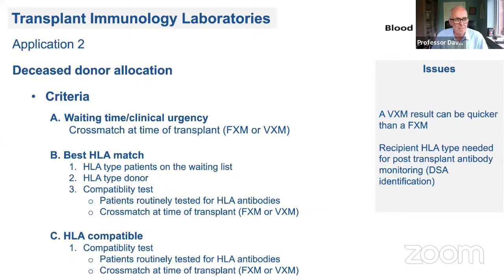The second setting would be deceased donor transplantation. And how you use HLA depends on your allocation criteria. So you could allocate on the basis of waiting time. The person who waits the longest gets the first chance when an ABO compatible donor becomes available, or similarly clinical urgency. And if you have a waiting list sorted by that priority, then you'd cross-match the person at the top of the list. So again, you don't necessarily need any HLA type. You can use a flow cross-match to see whether they're compatible, or you could do a virtual cross-match if you do have antibody data from the patient and HLA type from the donor.